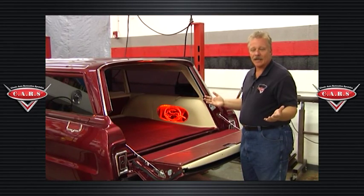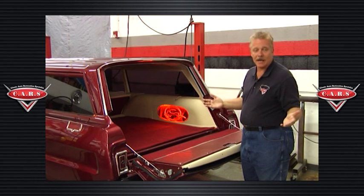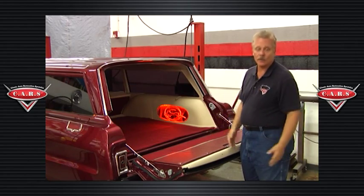Sometimes these cars take an evolution through a customer's vision that we had not thought of at the time, and it ends up being a far superior product than the product that we originally designed.